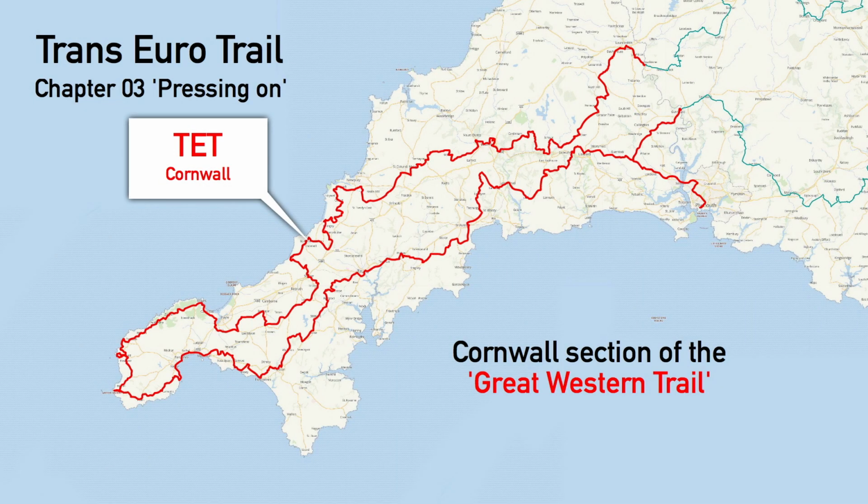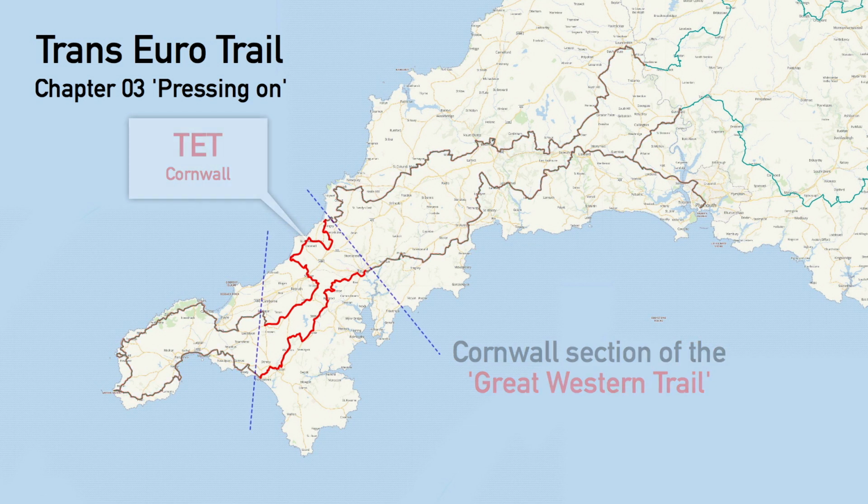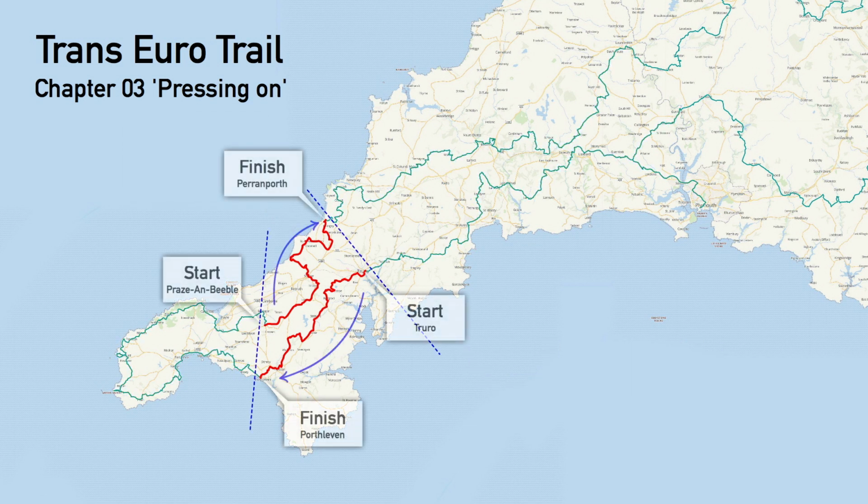Thanks for joining me again for another little bit of Trans-Euro Trail adventure following the Great Western Trail through Cornwall. Today, what I did is this section here. I ran up the coast along the northerly route from Praze-An-Beeble to Perranporth, and then I cut across Cornwall and then went from Chura down to Porthtowan.